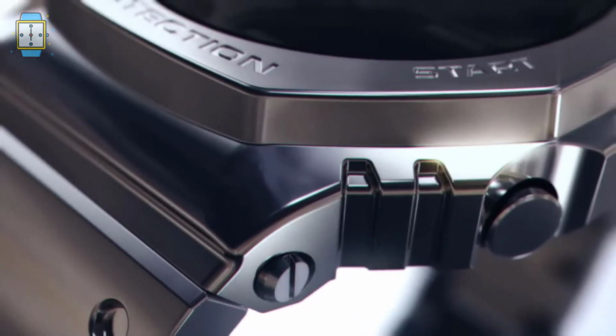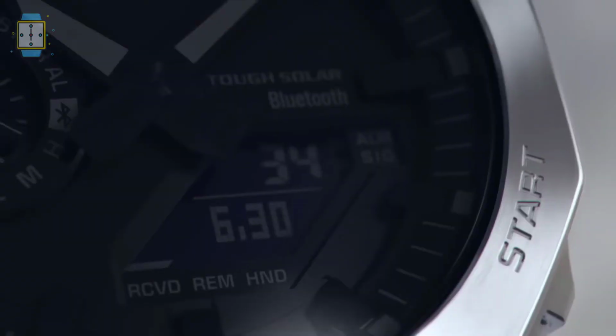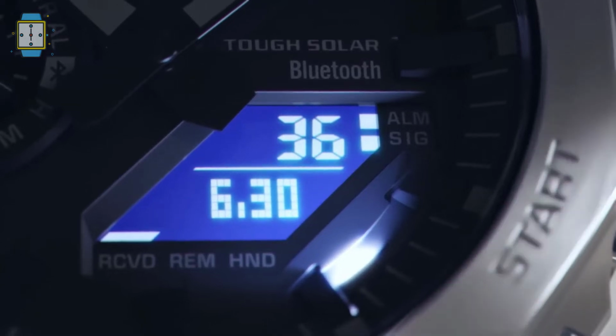The hybrid dial's wide line indices and diamond-shaped display are a holdover from the G-Shock design aesthetic. The summer watch is an eye-catcher even then. It is a wristwatch for everyday use. The classic stainless steel look makes it much more timeless.